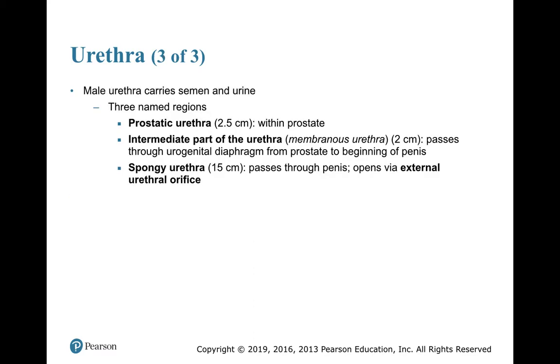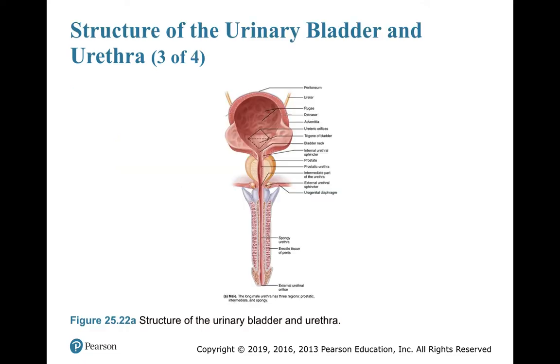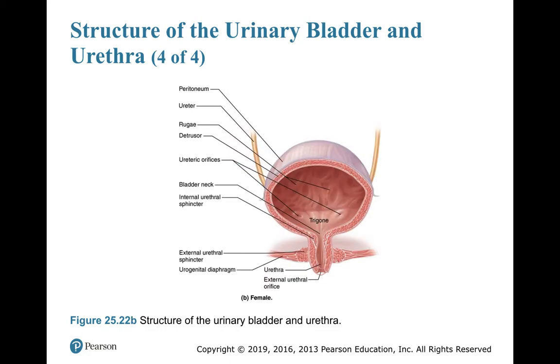The male urethra carries semen and urine, and it is divided into 3 different regions. There is the prostatic urethra, which is about 2.5 centimeters, about an inch, within the prostate. The intermediate part, or membranous urethra, is about 2 centimeters. It passes through the urogenital diaphragm from the prostate to the beginning of the penis. And then the spongy urethra, which is approximately 15 centimeters, passes through the penis and opens through the external urethral orifice. Male, female.